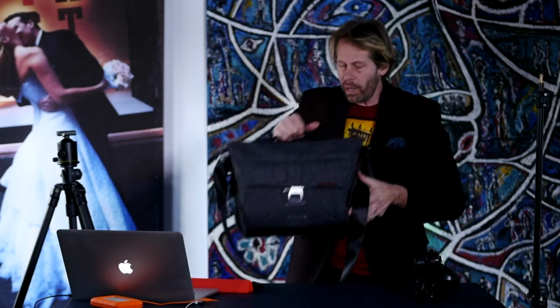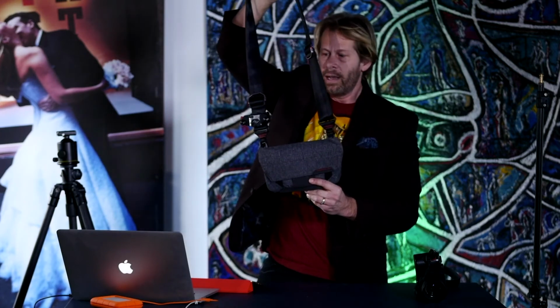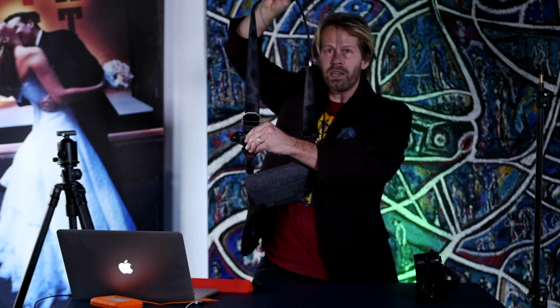Jennifer loves to roll even lighter, so she generally rolls out with this little version of the Peak Design. She can carry a camera here, one on a strap on her shoulder, 3, 4 lenses inside, and she's good to go. She can pretty much photograph a whole wedding that way.